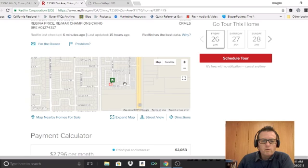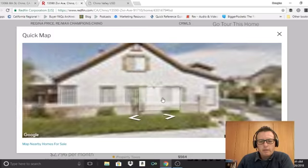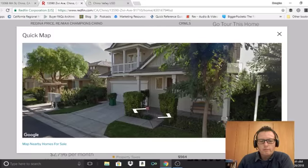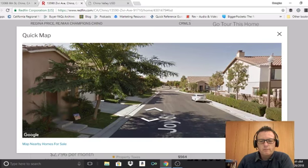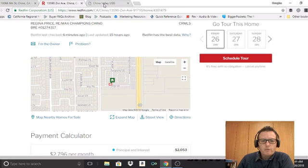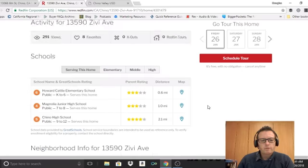So nice newer area. If we look at the street view real quick, you can see that it's a new construction type area. Small yards, small or narrow lot lines. Okay, so that's the first newer property today. The downside, of course, like many of these homes, there are no school build-outs yet that allow your kids to go to better schools. So you've got some lower performing schools for this area.